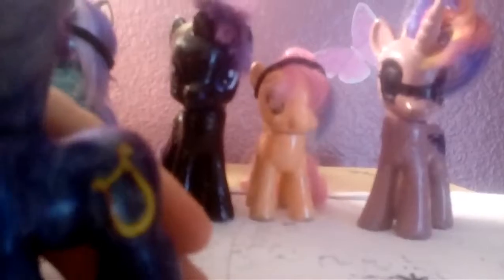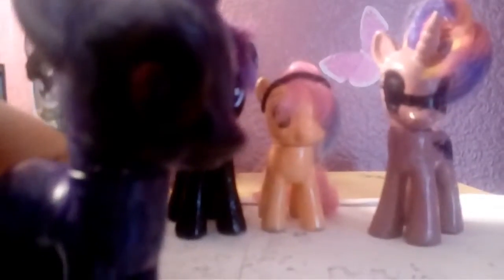Yeah, these are my boy collection. I only got four right now, but I do have one pony that is my brother's. Yeah, it was a girl, I don't remember her name. But that cutie mark doesn't really look like he wants her, so I'm gonna customize her later.